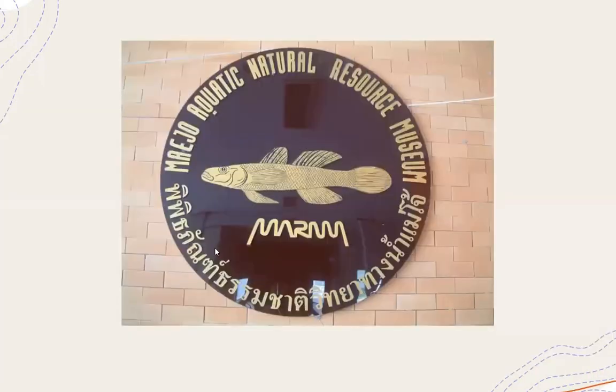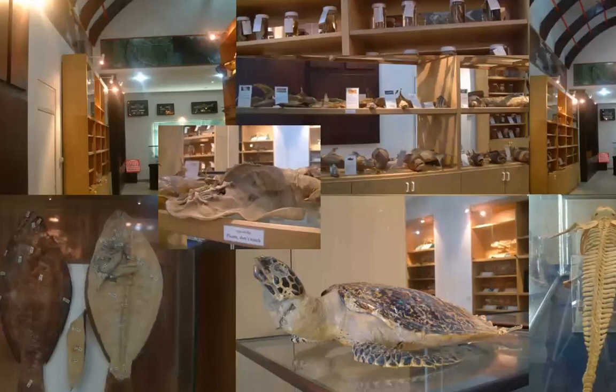In my museum here, the name of the museum is MARNM, Maejo Aquatic Natural Resources Museum. This one is the first fish that was given a name by Fowler in 1974 something. This one is Rhinogobius chiangmaiensis. They use it for the symbol of this museum. And in the near future, I want to change the logo to Maejo Tigrina, one of my logos.